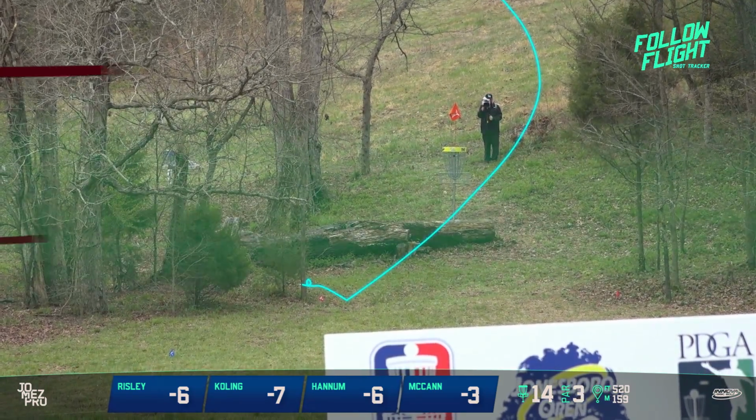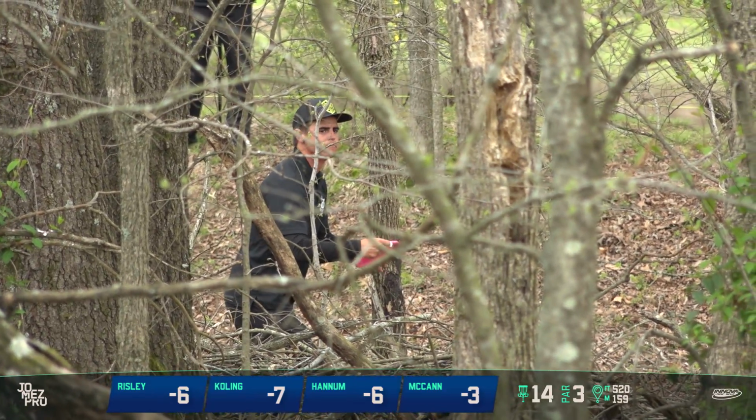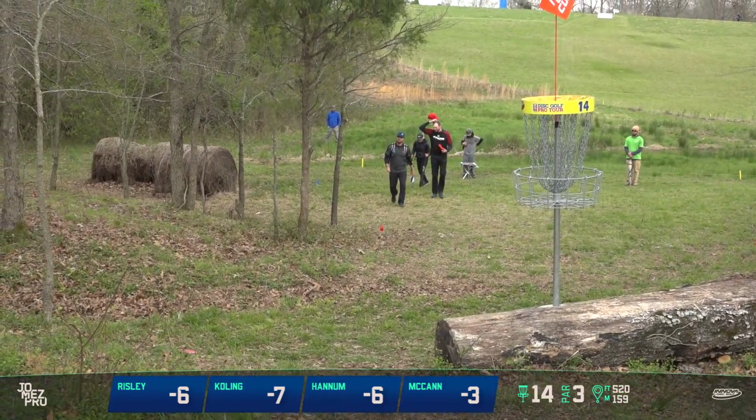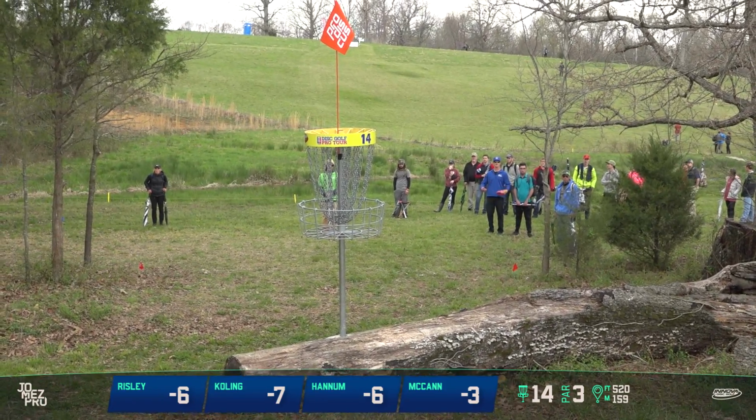520 feet of just pure beauty right there. That's like 5 seconds that just explains why disc golf is cool. Just watching that happen. 100% agree. Nothing prettier than a beautiful flight in a beautiful private area. It's awesome.